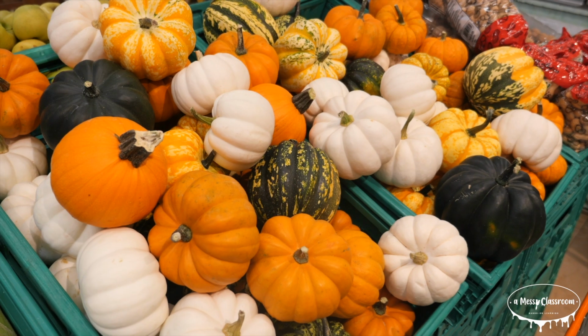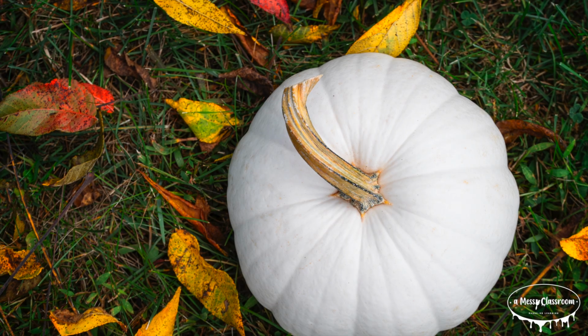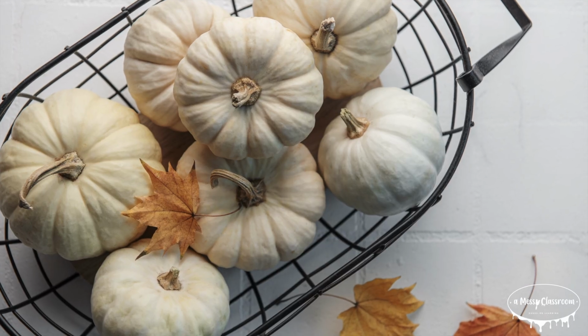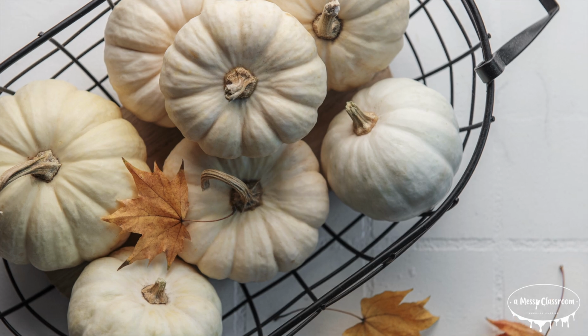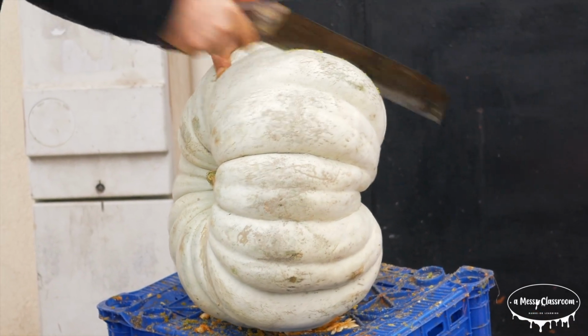White pumpkins come in two varieties. The small one is called a baby boo, and the larger size is called a lumina. These pumpkins are often used as decoration and are becoming more popular for carving during Halloween. However, people can eat them as well.